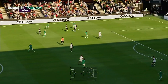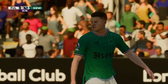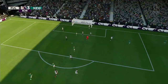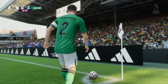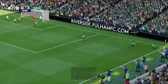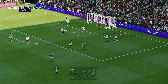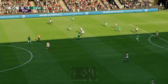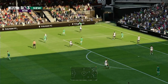Kieran Trippier. Using his strength well. Coming in field now. The keeper quick to get across and make the save. They decide against putting it into the box. Sandro Tonali. A body in the way. Sandro Tonali. Livramento. That's good, strong play. That's gone out of play. Throw in to come.